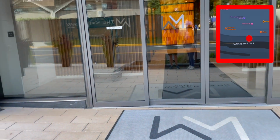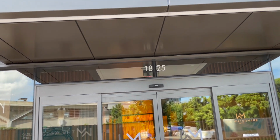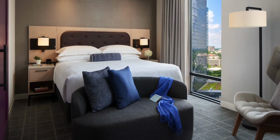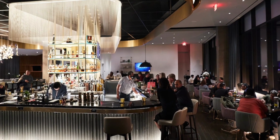And what I really wanted to show you: the hotel and restaurant. The hotel is called the Watermark Hotel. Not sure if it's owned by Capital One or anything. I don't think so. It's a really nice hotel. I would really want to stay a night here. And the restaurant is called Ren. It's a Japanese style restaurant with amazing drinks.